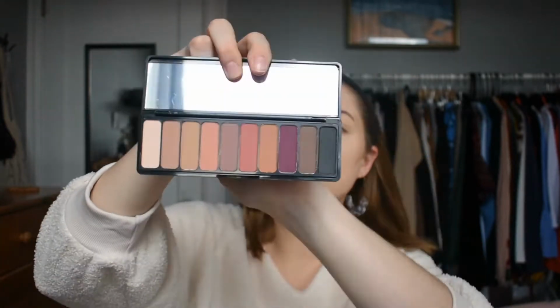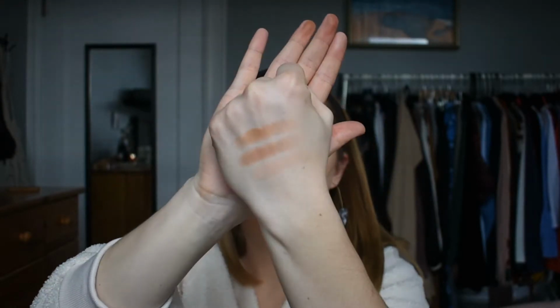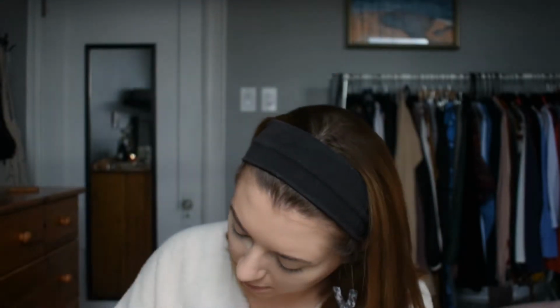Ooh. So this is the e.l.f. mattes. These look nice. Look very nice. I just picked up the first 3. That's not too bad. I rubbed them a little bit on my hand just to see what kind of blend you'd get. I really hope that I like this one because it's got some bold shades. I really don't. I know I use the applicator for the foundation, but I don't want to use this. I really don't like those little brush things.